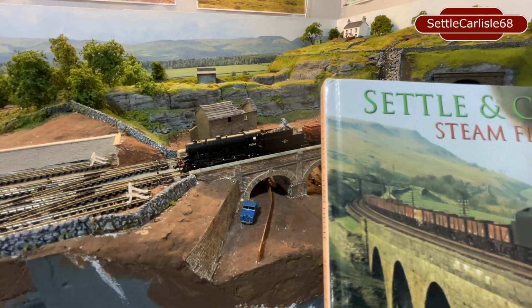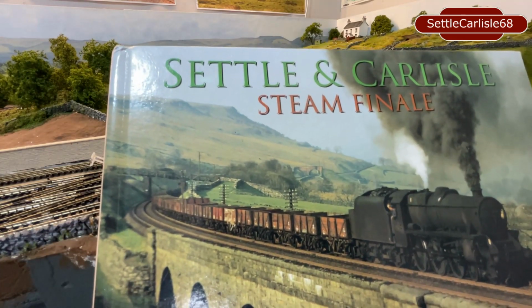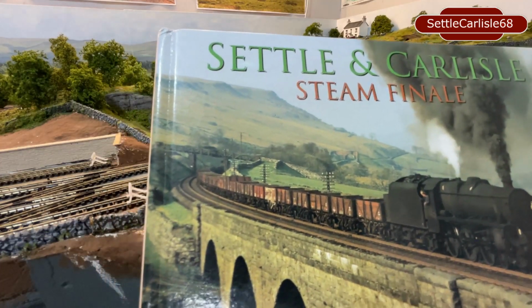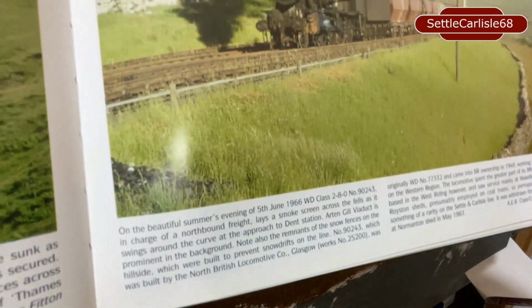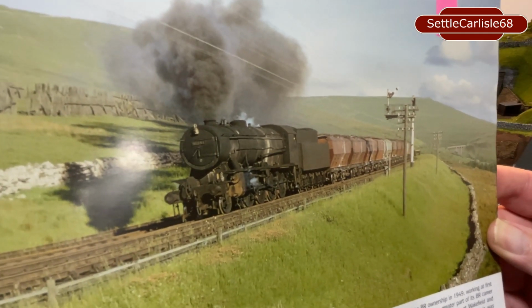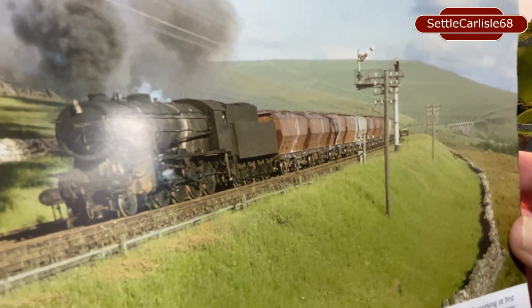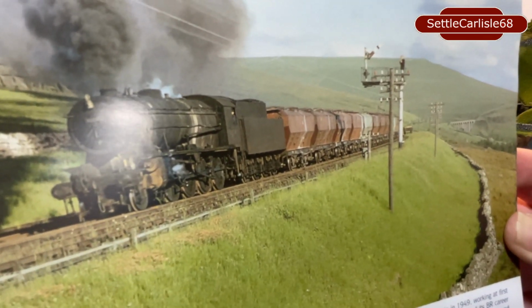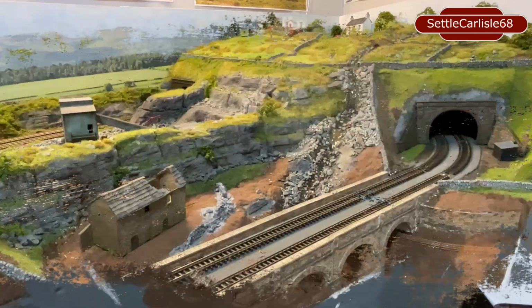What I tend to do is my research first, so I use this book quite a bit. I sift through the book and try to replicate what's on the Settle-Carlisle line. So as you see here, we've got the WD8, and lo and behold, right behind it are the Cov Hop wagons that you see in front of you. So that's what I tend to do for the more unusual wagons.